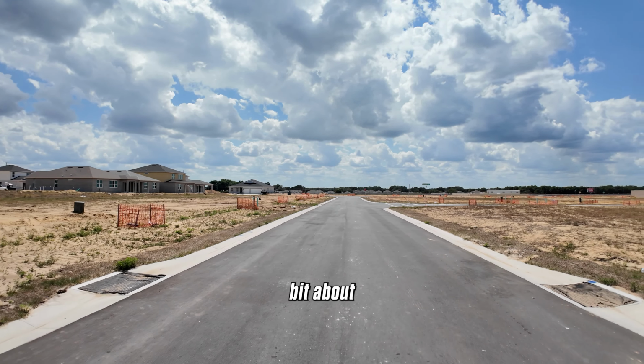Things that are nearby, I want to tell you guys a little bit of what's nearby here. So nearby, you have the Advent Health Hospital, which is important in case of any emergencies. You have a Publix that's a couple of minutes away. You have a Walmart that's 7 to 10 minutes away. Posner Park, of course, as I've mentioned before. You have outlets that are 10 to 15 minutes away.